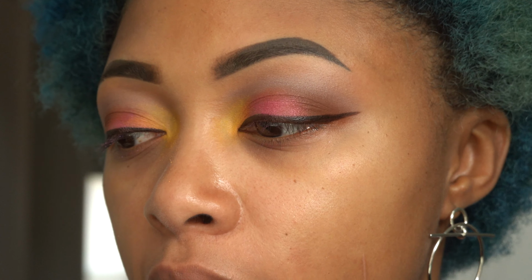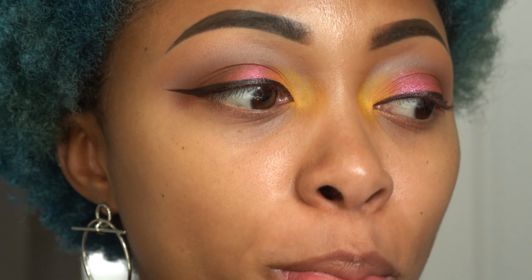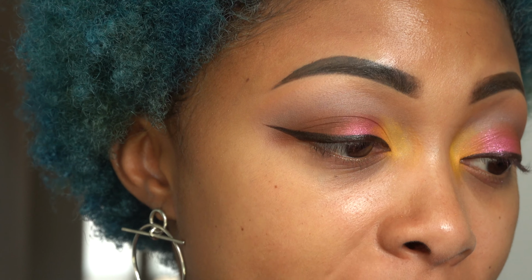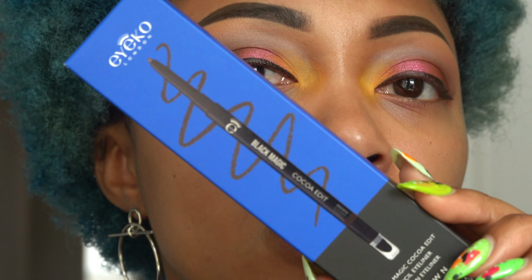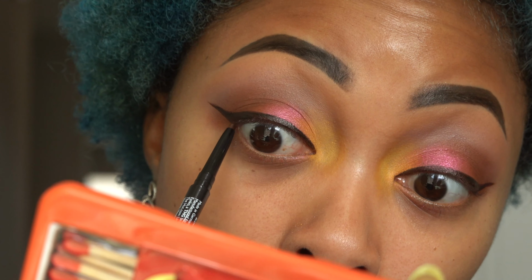Okay, they also sent me this mascara. I don't think I'm gonna use brown mascara because I want my lashes to be super defined. And I always do black. I know that's boring. I am going to, however, take this Black Magic Cocoa Edit pencil eyeliner, a rich brown too, so complementing color. I'm gonna take this in my tight line up top. It's a twist up, that's cool, always cool.